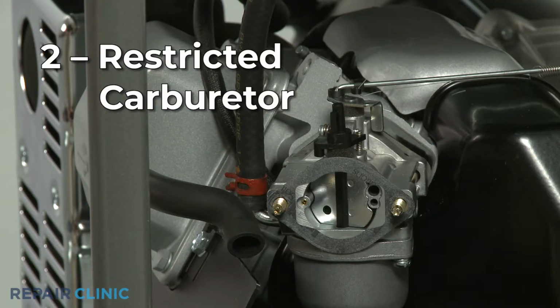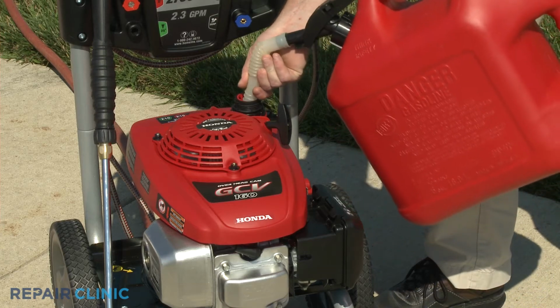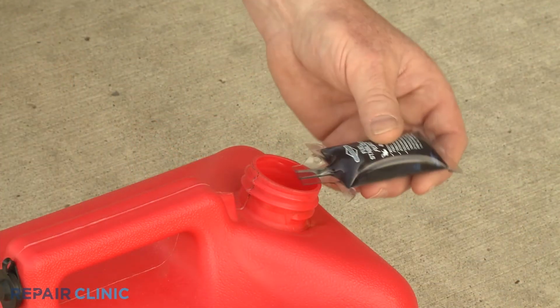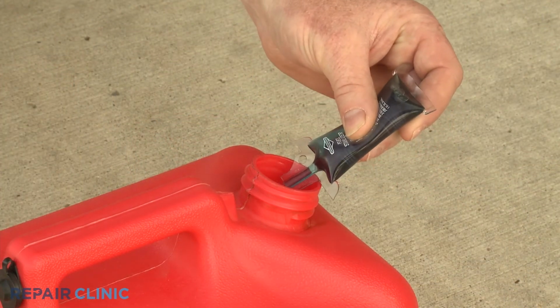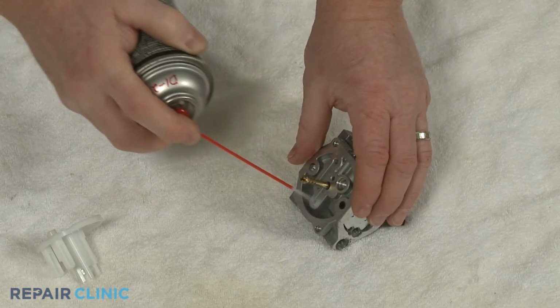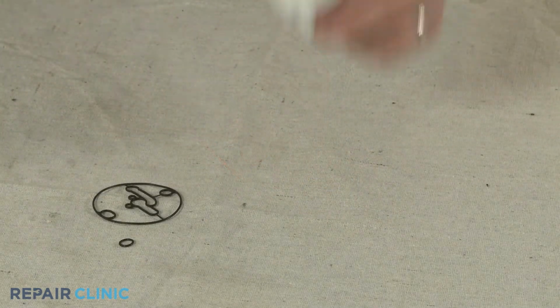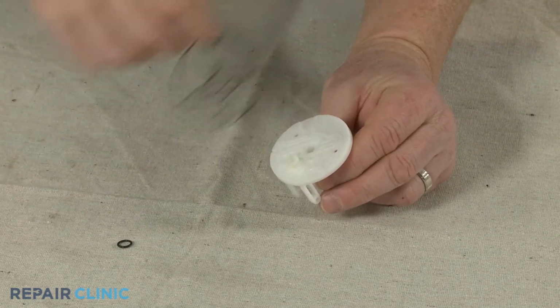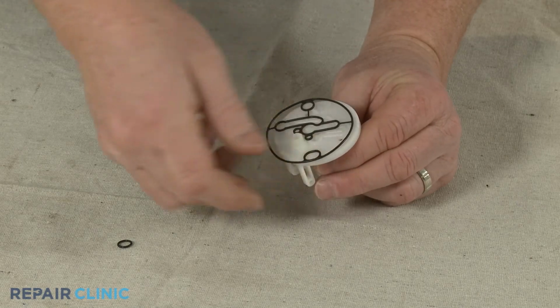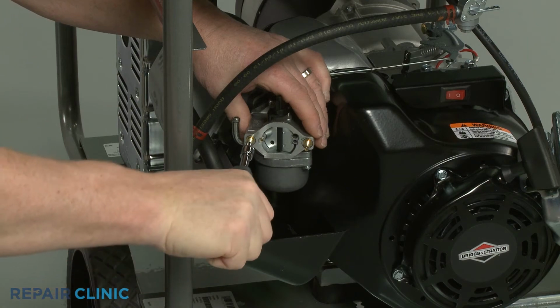The residue that results from old fuel being left in the tank can create a restriction in the carburetor. This is why you should always use fresh fuel when filling the tank, and a fuel stabilizer to help maintain the quality of the fuel. You can try cleaning the carburetor with carburetor cleaner to eliminate the clog. If cleaning is not effective, you can often purchase a carburetor repair kit to replace some of the components, or install a new carburetor altogether.